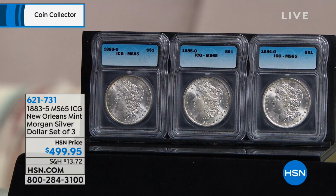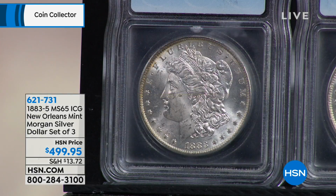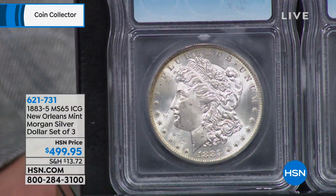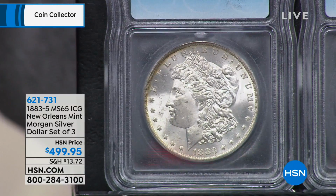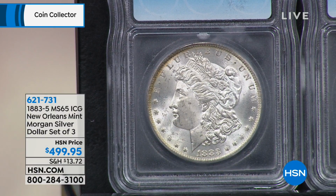$499 for the trio. Same guy that I bought the bag from, who's a Morgan Dollar guy. He sold off his entire old inventory, stuff he's been building for years. Like I said, look at the full puffy cheek. Of course they have bag marks, because they all do. But look at the full puffy cheek that you see on that 1883. You just don't see that on New Orleans minted Morgan silver dollars.